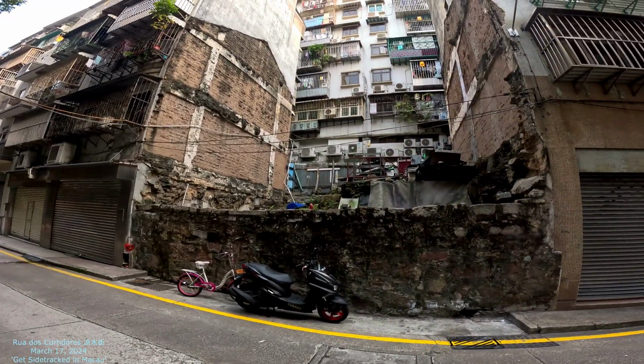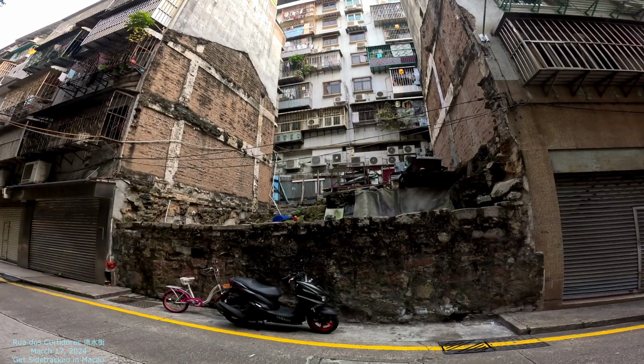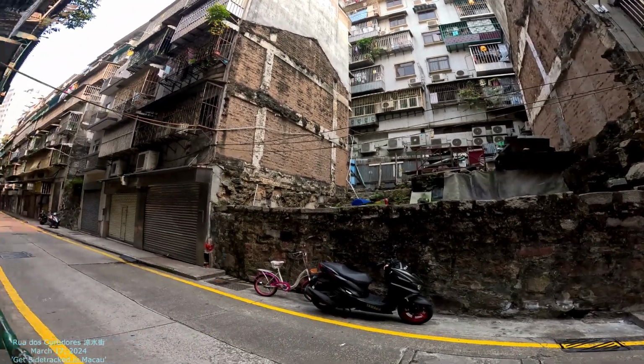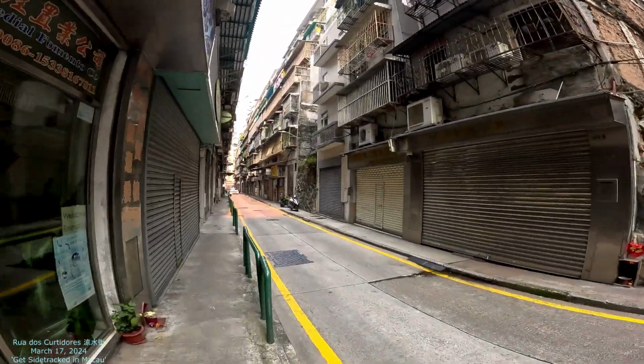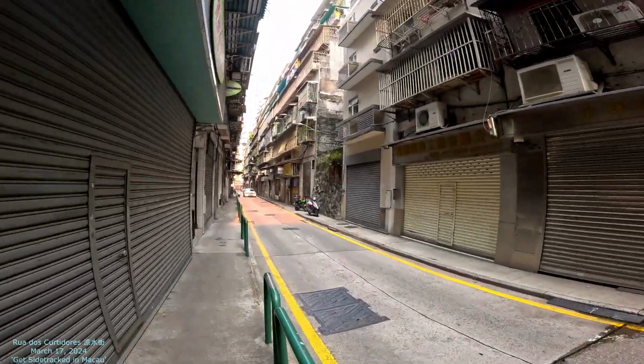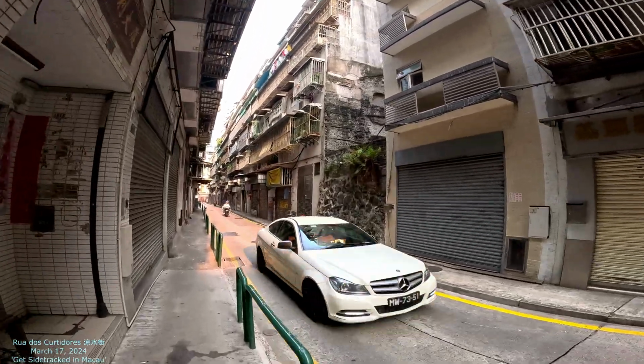There's a building that was torn down quite a while ago. You can see the space that was left behind. Also quite common with Macau, but I want to capture everything in time because this is what it looks like in 2024. Of course, it looks different in the 1800s, 1900s, 2050.